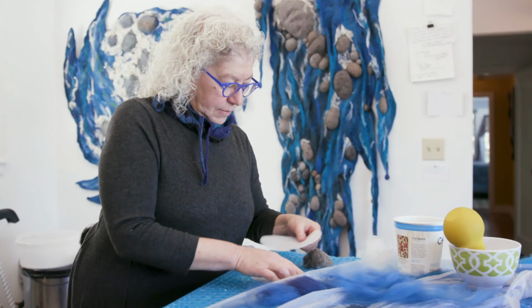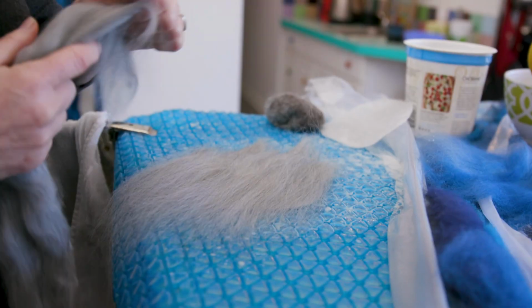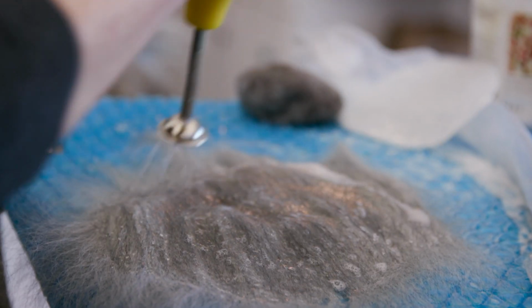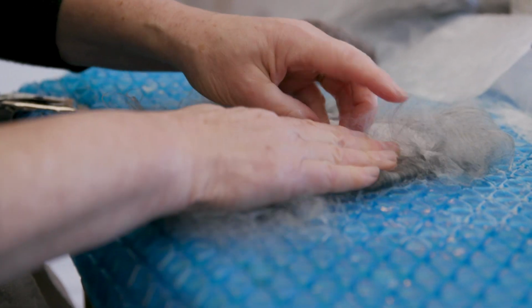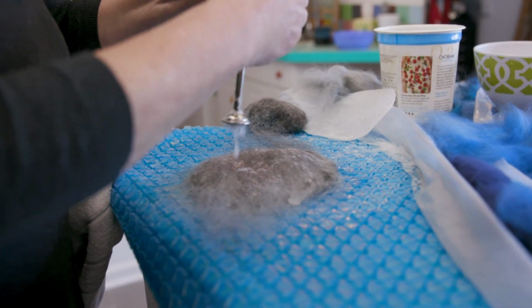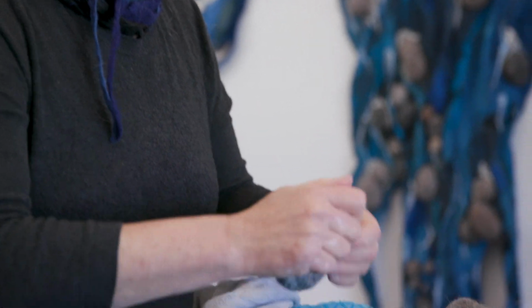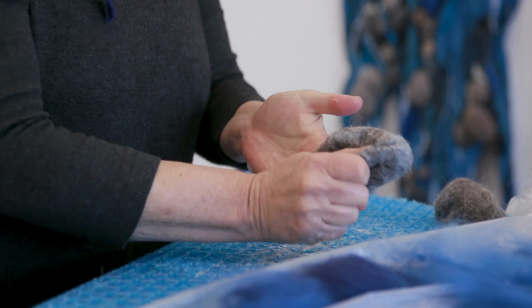A resist is a piece of plastic that goes between two layers of wool. And then I can go over here and use that to lay my fiber around. So this is sheep's wool in the form of roving. And then I'm wrapping the wool fibers around the edge, and as I rub them with soap and water, they start to intermesh, almost like making dreadlocks, and it starts to have substance to it. You're creating surface and form simultaneously. That's the magic of felt to me. Once I learned to felt, I never painted again.